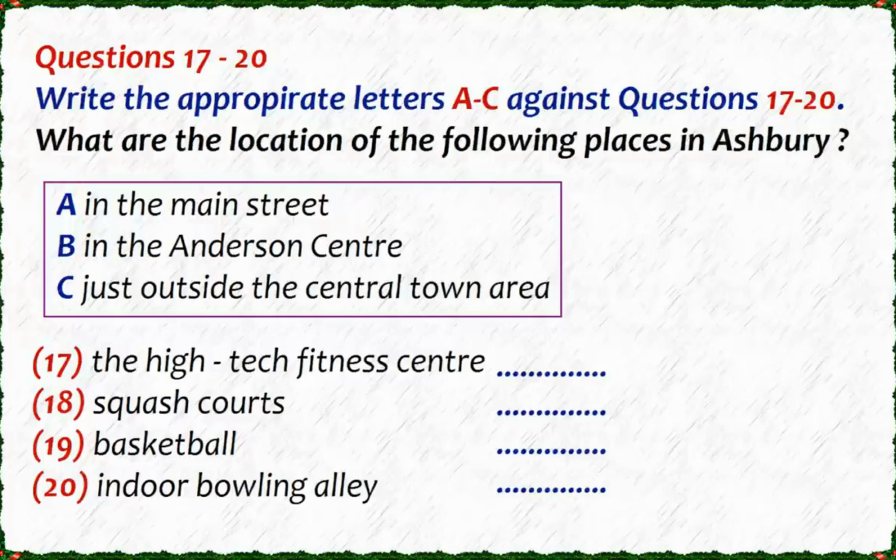And now on to Ashbury. For a town of its size, Ashbury has some unusually good leisure and sporting facilities, most of which are near the center of town and easily reached by bus from this campus. There's a new, well, almost new, Olympic-sized swimming pool. That's not quite in the central town area, but it's only a 5-minute walk from the bus stop.